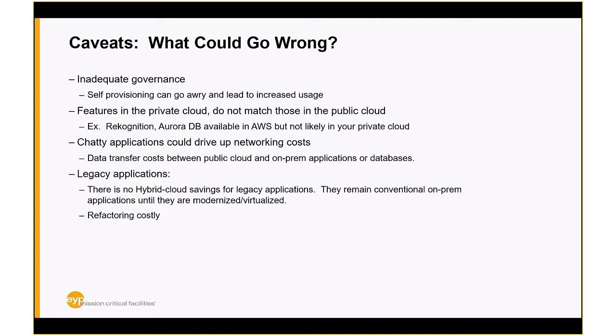Another item to consider is that in the private cloud, you may not have all the same features that you have in the public cloud. There's lots of very specific extras that they have in the public cloud, like Amazon's Rekognition for video and image recognition, or their proprietary database, Aurora. And so you really need to be careful. If you look at Azure Stack, even, that most closely tries to replicate the public cloud in the private cloud, it says right up front that not all services offered in the public cloud are available in the private cloud. So you just have to be careful and make sure you're aligned on that point.